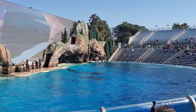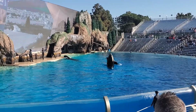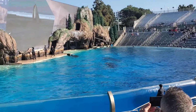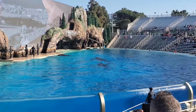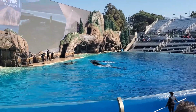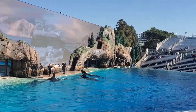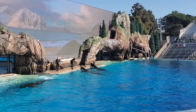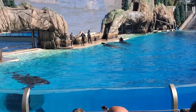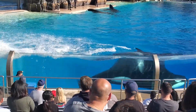Spy hopping is how killer whales get a better view of their surroundings and coordinate with each other when they hunt. Together. Here they come. Fluke slaps are another form of communication that killer whales use in the wild.